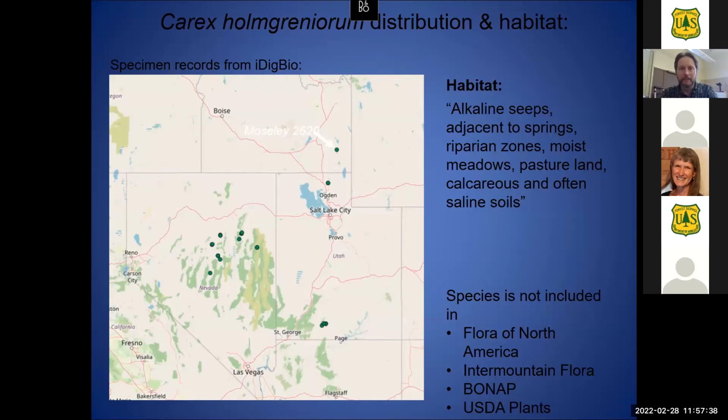This is data from iDigBio, which is the national level portal aggregating herbarium specimens. And I pulled data from that because this species being newly published is not in Flora of North America. It's not in Intermountain Flora. It's not in BONAP or anything as far as I know. So this was the most complete information I could find on the overall distribution, and this matches the publication of the species.